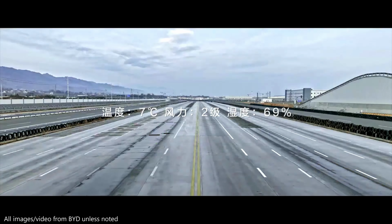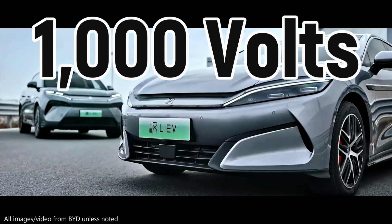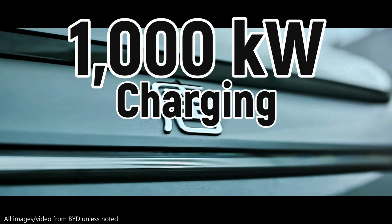Speed. I am speed. Move over, Lightning McQueen. There's a new speed demon in the global electric vehicle industry.